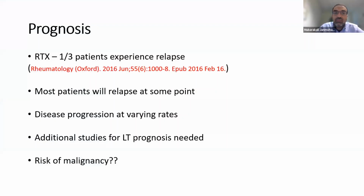Okay, up to 1/3 of patients who have been on rituximab will still experience relapse. So the prognosis is not very great. Most patients will relapse at some point anyways. And disease progression is very variable depending on the individual. Additional studies for long-term prognosis are still needed. So this is an area that is still being studied.